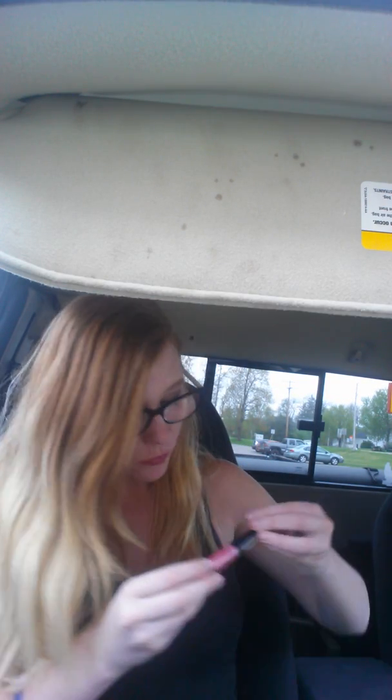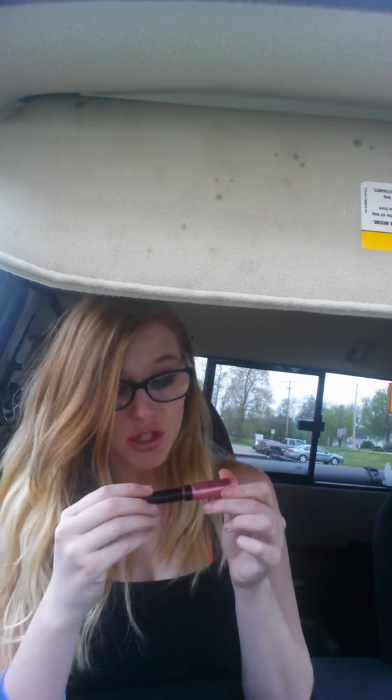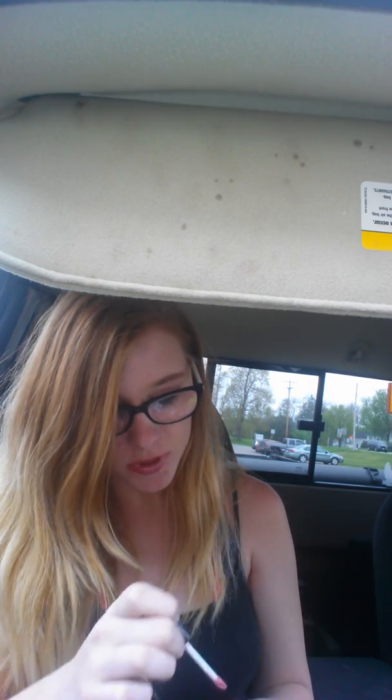Now I'm gonna bring out my lip gloss. They're all LA Colors, because LA Colors is cheap. I get Dollar General makeup. And this is just called Sweet. This one I start from the middle and go out. I swear, if someone sees me doing this, I'm gonna cry. All right, this is the Dusty Rose and Sweet.